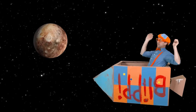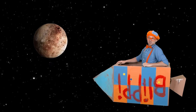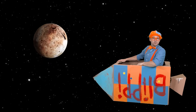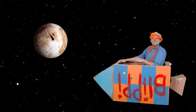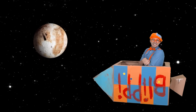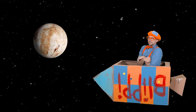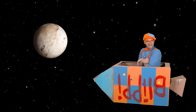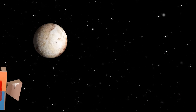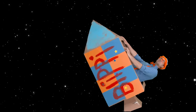Whoa! Woohoo! The last planet of our solar system. Look at it, it's really small. That is Pluto. It's so small, it's a dwarf planet. Wow, and it's really cold. I love Pluto. It's really chilly out here, though. Let's turn around and count all of the planets, shall we?